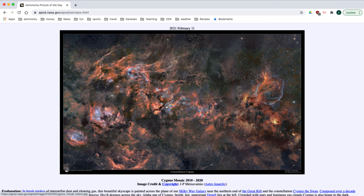If you go out in the summertime on a dark summer night, it will be obvious high in the sky from northern latitudes. And if you're really dark sighted and you can make out the Milky Way galaxy, Cygnus is prominent because the swan flies right along the disk of the galaxy.